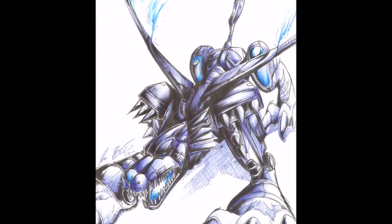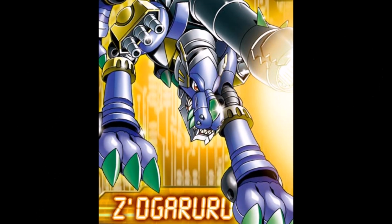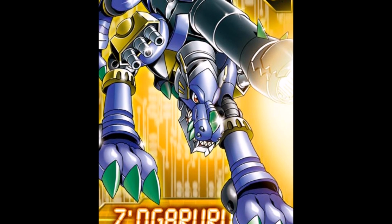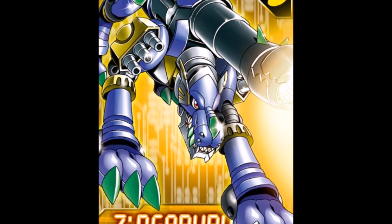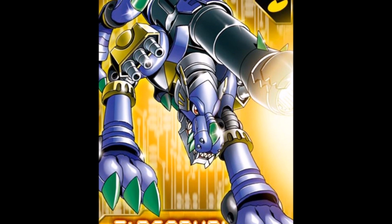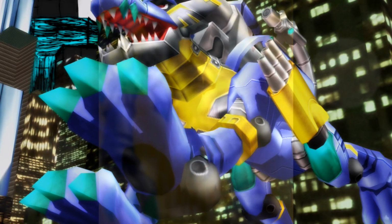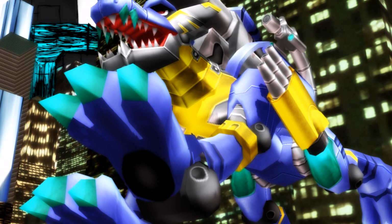Metal Garurumon has yet another variant called Zed Garurumon, a tank Digimon equipped with the ultimate Super Dreadnought class weapon on its back. Its weapons and ammunition are equipped throughout its body, that way its physical strength isn't consumed. It can also sustain a rain of bullets for a long duration.